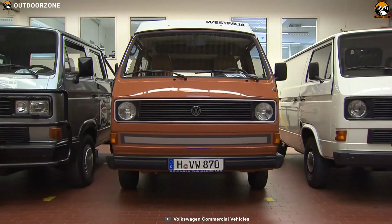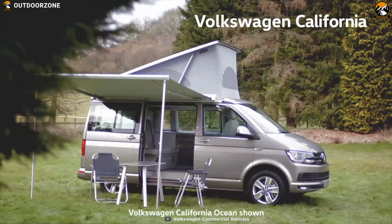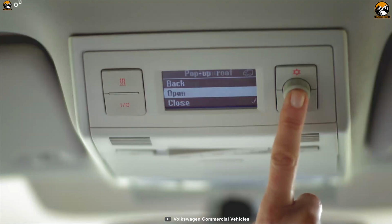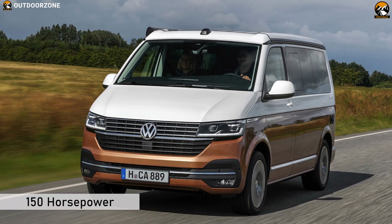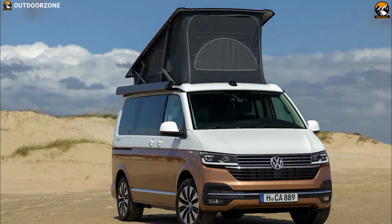The movement that began with Volkswagen camper van, a rolling symbol for independence and freedom, now brings you a true home on 4 wheels in the Volkswagen California 6.1. Under the hood, it has a 2.0 TDI diesel engine which delivers 150 horsepower, amazing wheel drive to ensure your safety without compromising the comfort.